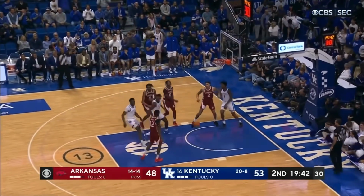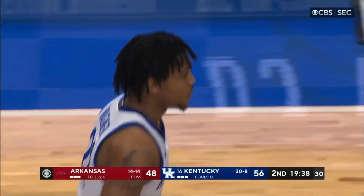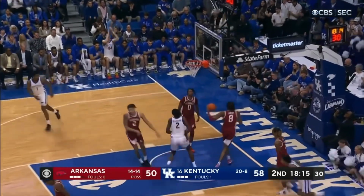Wagner, he's got another 3. That's 4 in the game for DJ. I recruited DJ Wagner. So much for this Kentucky team that doesn't show up in the stats. Wagner off the window, got another one.